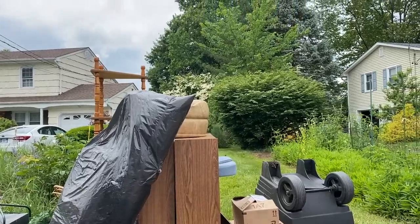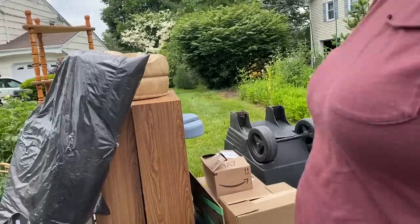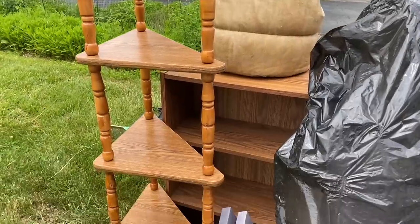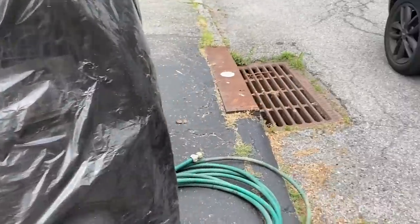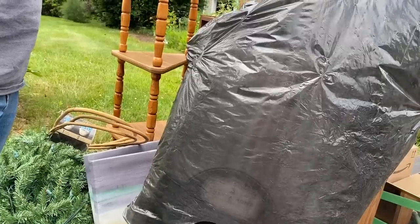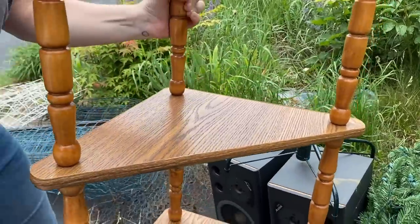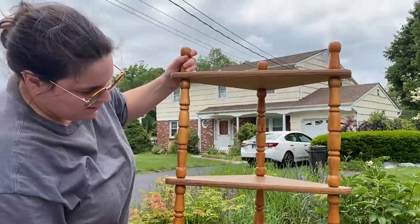Umbrella. That is a nice corner shelf. Here you go. Corner shelf is really cute, and we love a good corner shelf. Oh, you want to come out? It's nice. Like, it's so us. I don't like the color of it, but for all the little Christmas details. I know. Look, it's almost as tall as me. Yeah, it is.